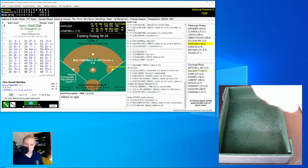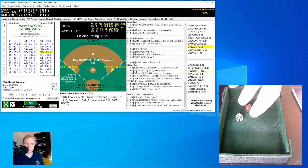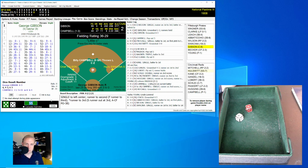And that brings up Harry Swasina. And we're not going to do anything funny here. Swasina rolls a 55 for an 8, and so that is a single for him, and that will send Wilson to third. Hit number 11 for the Pirates. 25 hits in this ballgame.